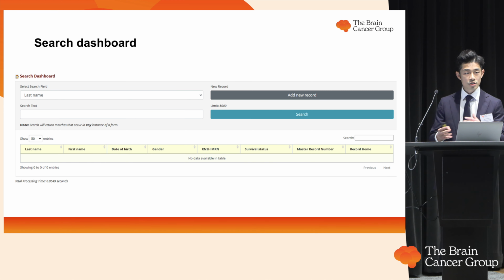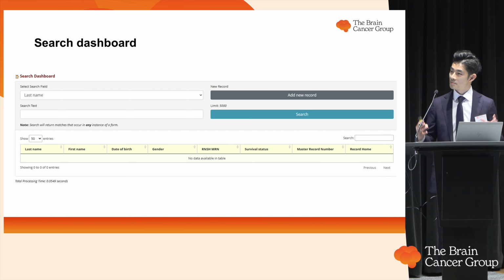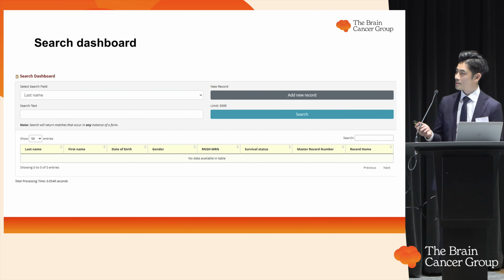So I'm just going to show you a couple of screenshots of what the Databank looks like. So this is the search dashboard. Essentially it's like a Google search. So here we've got a search criteria. At the time of taking this screenshot, we've got last name. So if we're looking for John Citizen, we just type in Citizen here and then we press search. And then all the patients who have the last name Citizen should populate in this table down here.